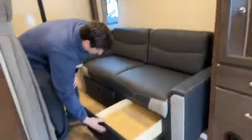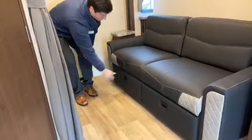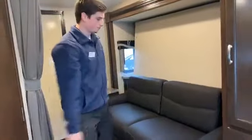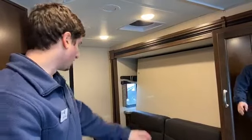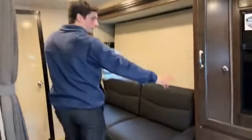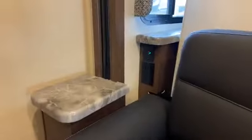You have storage underneath as well. Built-in drawers, so you don't have to lift up the couch to get to the storage underneath. As well as, if you see on both sides, you have USB charging stations and regular outlets with nightstands, and that's on either side of the bed.